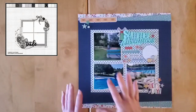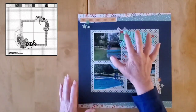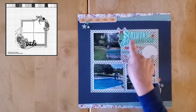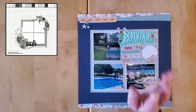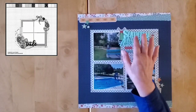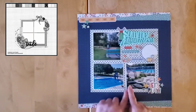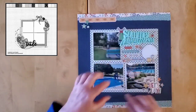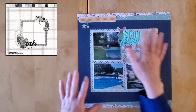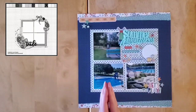I wasn't sure, in all honesty, once I had the photos down and this big block, how I was going to place the summer's adventures. And thank God I didn't come on here and do it with you, because you would have spent probably 10 minutes just watching me move this all over the place, from down here to here to here, everywhere. But once I settled it, then everything else fell into place.